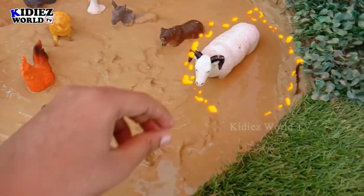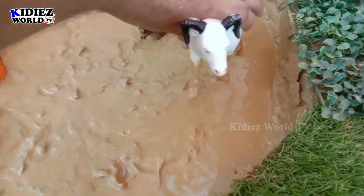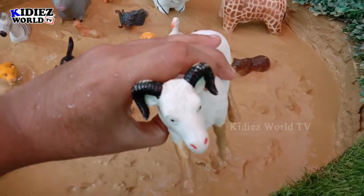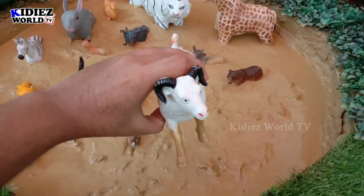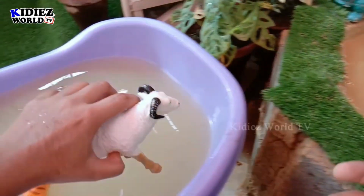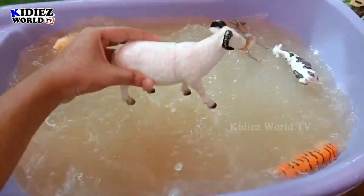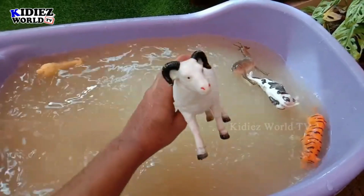Let's check out the next one. And the next one we have is sheep. Sheep is a very lovely and beautiful farm animal. And it's very dirty now. So let's wash him. Here we go. Sheep is clean.